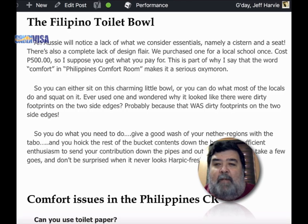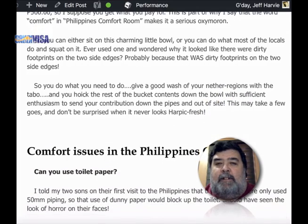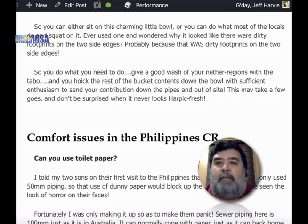And this is part of why I say the word comfort in the Philippines comfort room makes it a serious oxymoron. Now, you can either sit on this charming little bowl, or you can do what most of the locals do and squat on it. Now, have you ever used one and wondered why it looked like there were dirty footprints on the 2 side edges? Probably because there was dirty footprints on the 2 side edges.